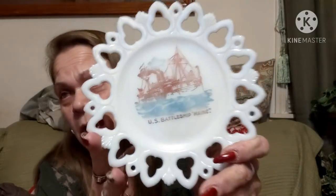Then I got this. I paid $1.98 for it. And I have seen that this is 100 years old. I looked it up on eBay, and again, it goes from anywhere from 20 to 45. So, it's 100 years old.